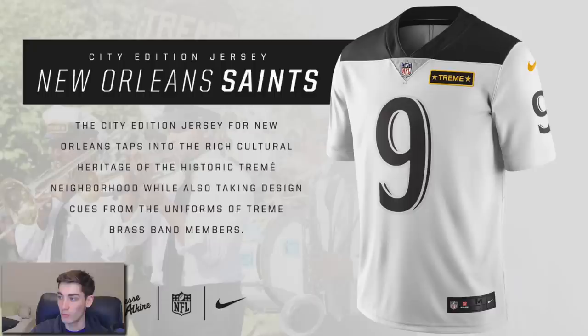The City Edition jersey for New Orleans taps into the rich cultural heritage of the historic Treme neighborhood. I mean, I'm not a French guy. You guys, if you've seen some videos on the channel in the past, know my opinion of French. I don't think it's a great sounding language, and I don't know how to say things in it, clearly. I know I'm going to get butchered for my pronunciation of Treme there, but it's probably, I don't even know what it would be. Neighborhood, while also taking design cues from the uniforms of, you're going to make me say it again, Treme brass band members.